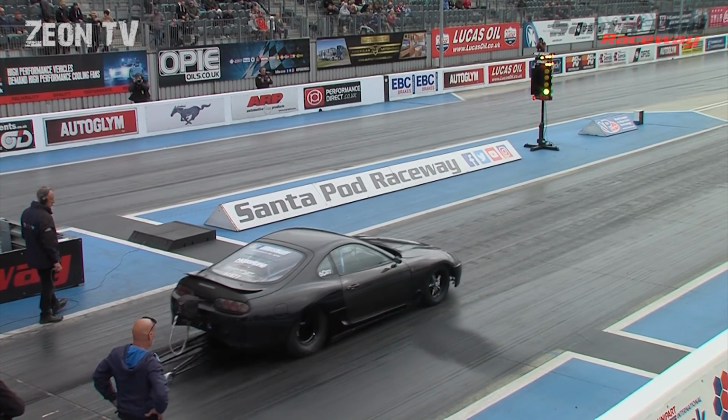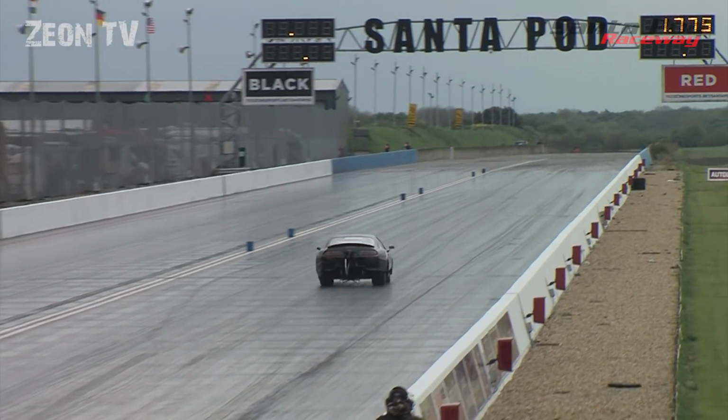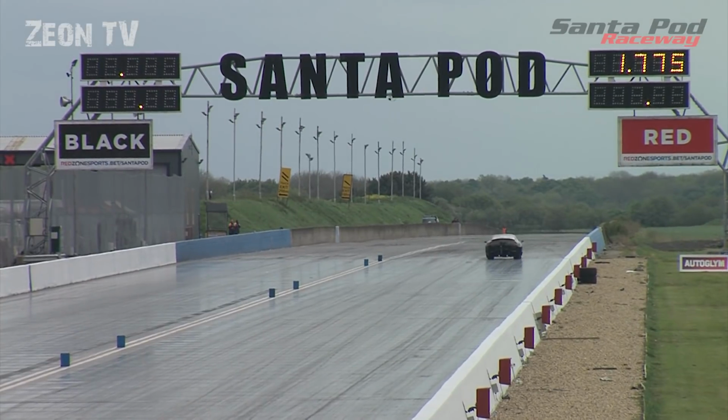And this is Team Extreme's Gary Gooding on his first test run of the weekend in the methanol-powered Supra. He's already run 7s on petrol, so he'll be looking to step things up.